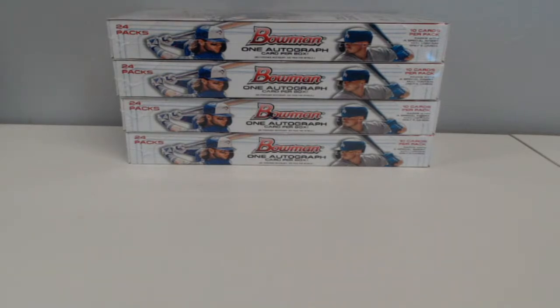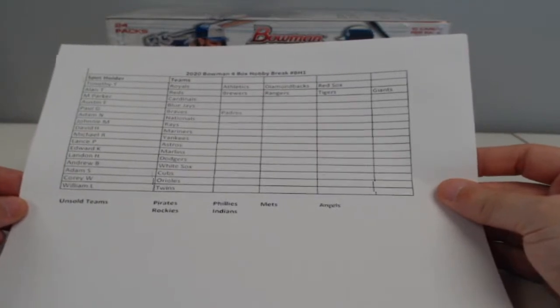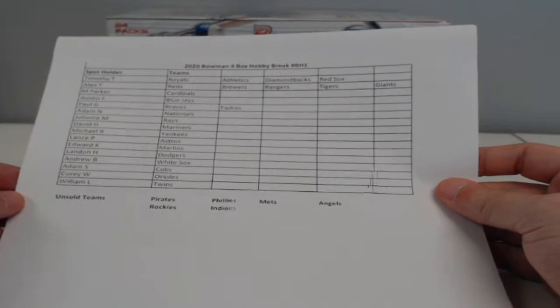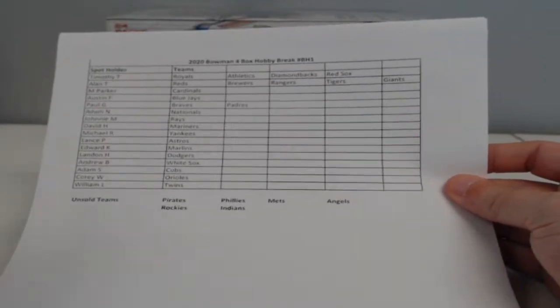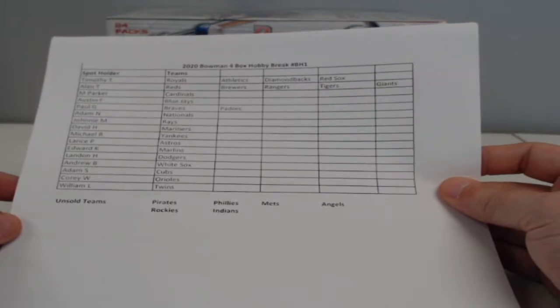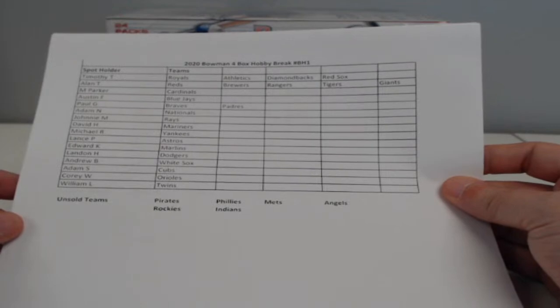The first group for the four box break of Hobby Box Lot 1 will be: Timothy T has the Royals, Athletics, Diamondbacks, Red Sox. Alan T has the Reds, Brewers, Rangers, Tigers, and Giants.